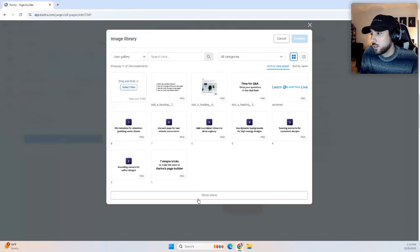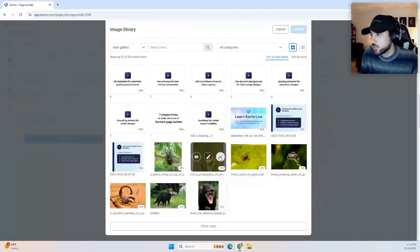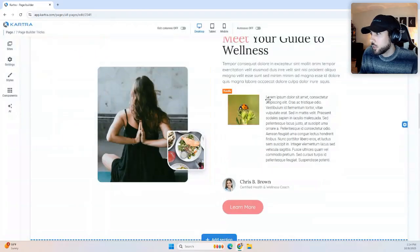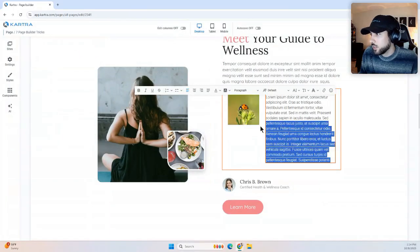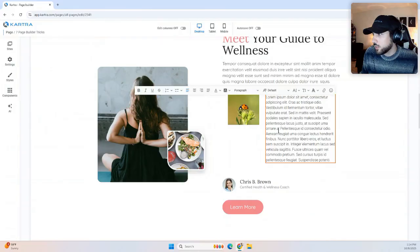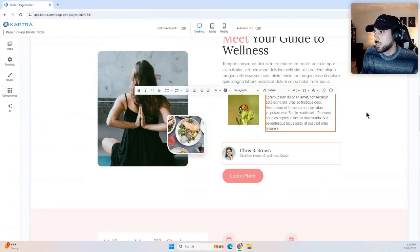Let me go ahead and choose an image here. Let's choose this nice little ladybug. Okay, apply. And now you can see we have our image next to text. We could edit our text if we wanted to make it look a little nicer and prettier. But really, it's just kind of showing you guys how to organize your content there using boxes.